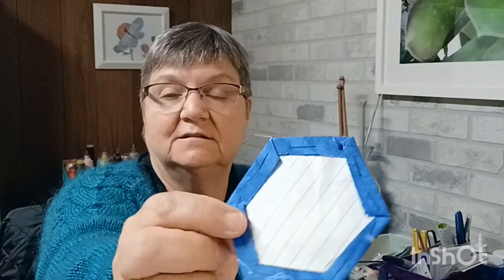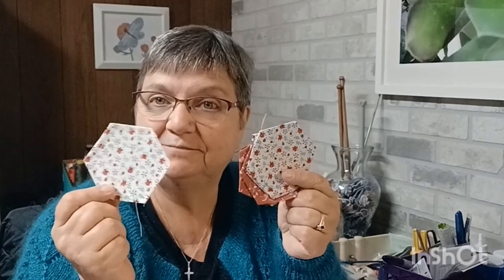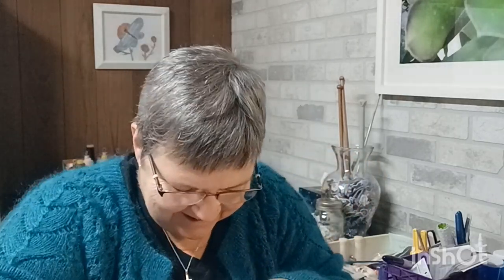Anybody know what this is? There's a test at the end. English paper piecing hexagon. Okay? So I had some fabric. Look what Alice made. SoxyNana is going to try paper piecing. I can't believe it. Oh, was that loud?